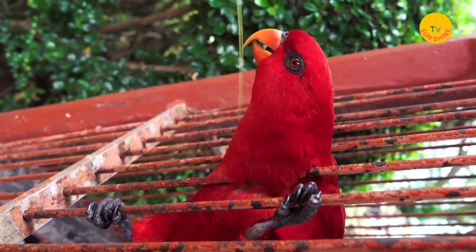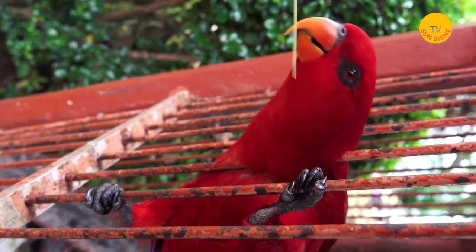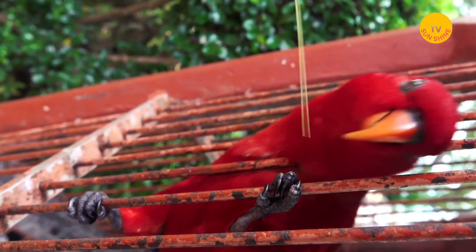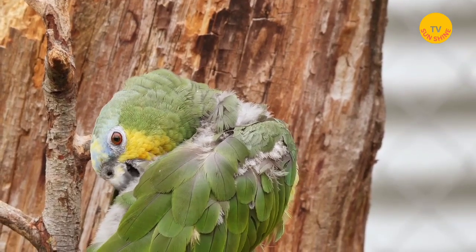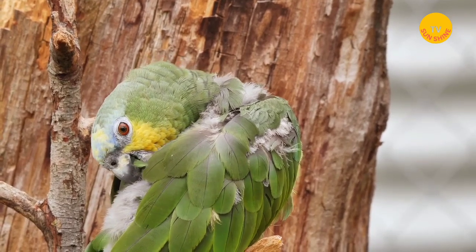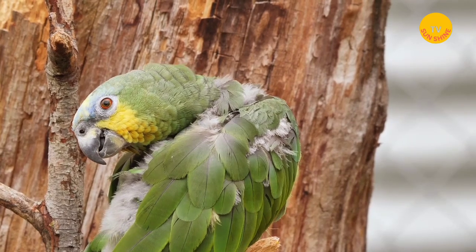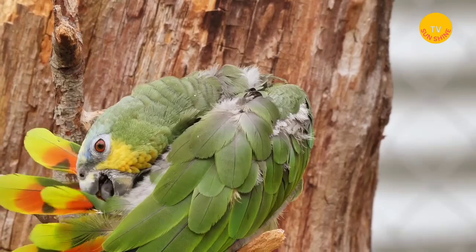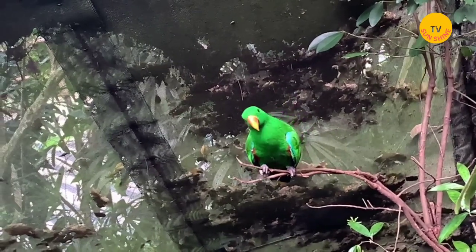Unfortunately, many parrot species are now threatened due to habitat destruction, the illegal pet trade, and hunting. Deforestation and agriculture have led to the loss of critical habitats for many parrots, particularly in regions like Southeast Asia and South America. Conservation efforts, including breeding programs and habitat protection, are underway to help protect these birds from extinction.